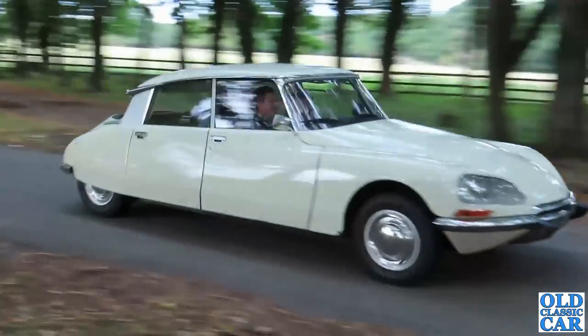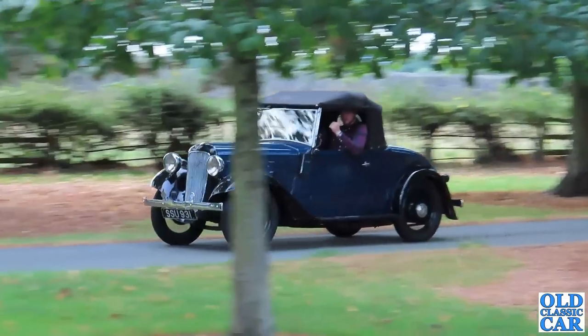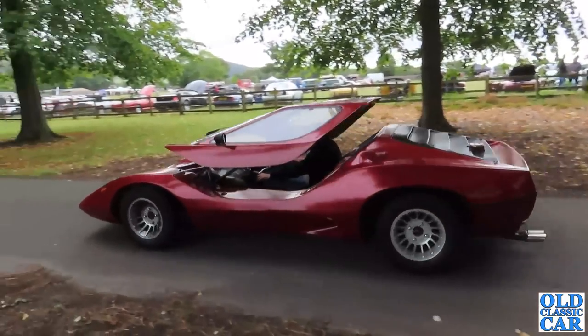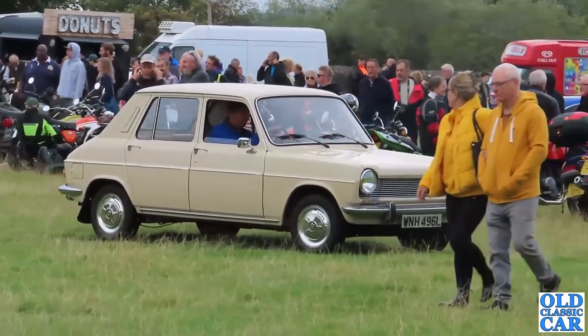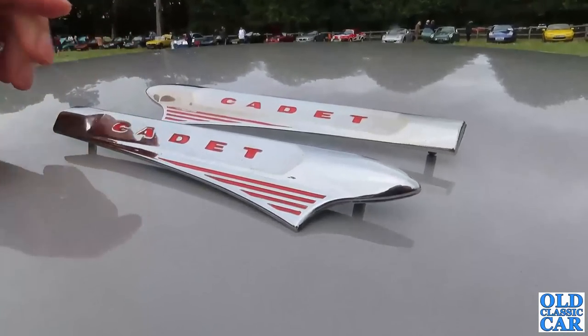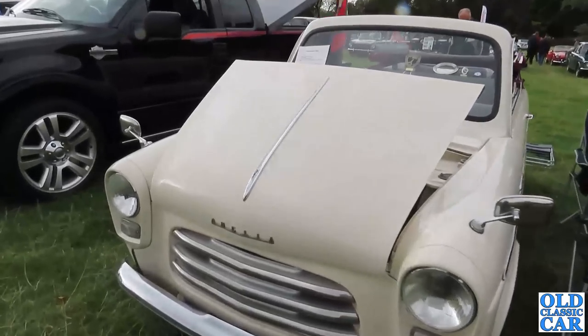Bedford CA. A pre-war Austin here. Oh, it's a Nova. Oh right, so these are the standard 8 Cadet badges. Yeah. Look at this here, a Ford 100E Anglia convertible.